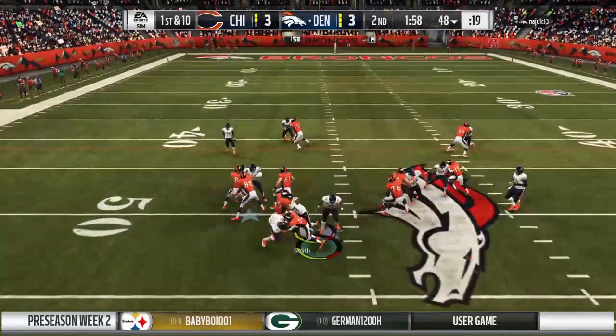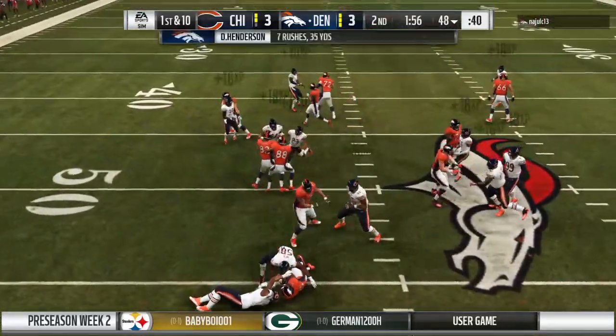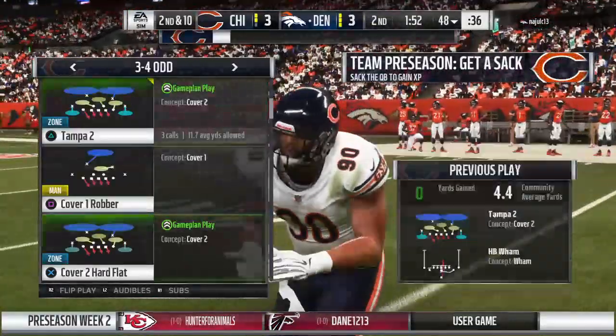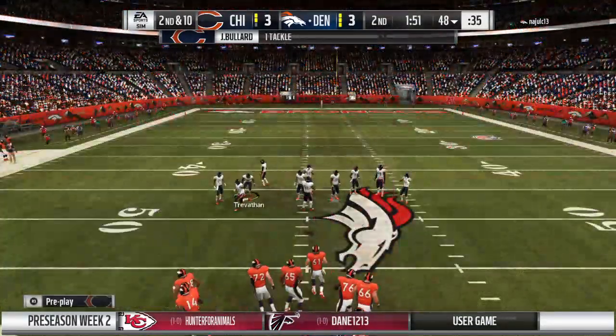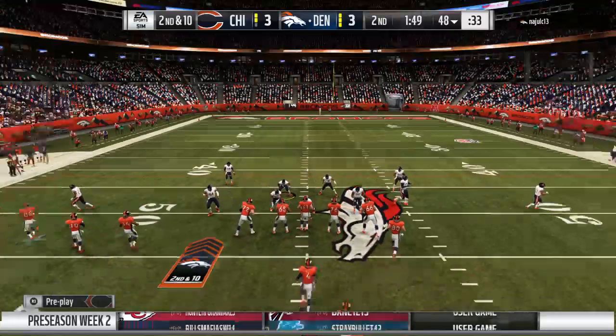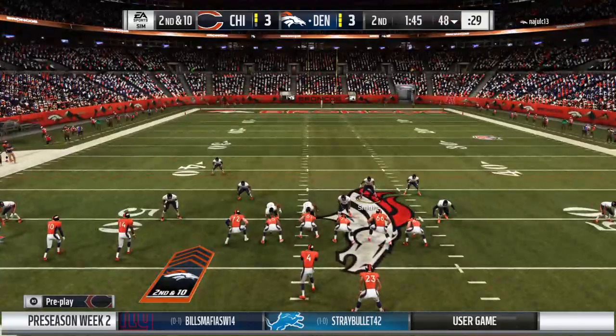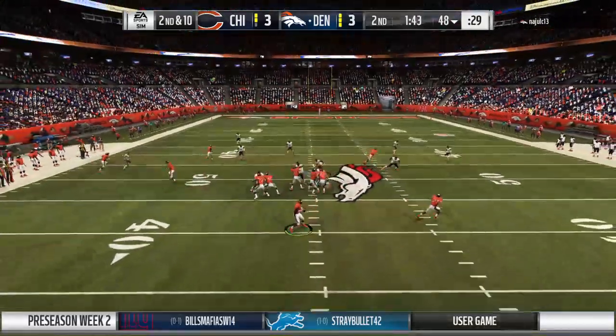Now Henderson. And he stopped immediately there. No gain on the play there. Second down. And he got off the end there very quickly to make that play. Yeah, it was almost like the bullet train, wasn't it? I mean, just zoom. Quick, quick, quick. And what a terrific play, holding them to no gain.